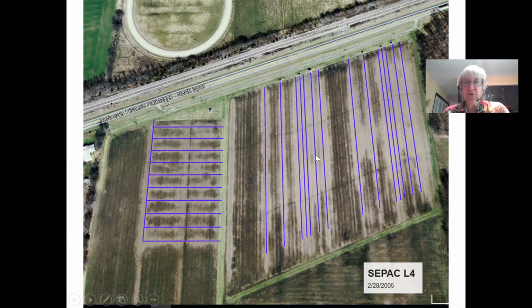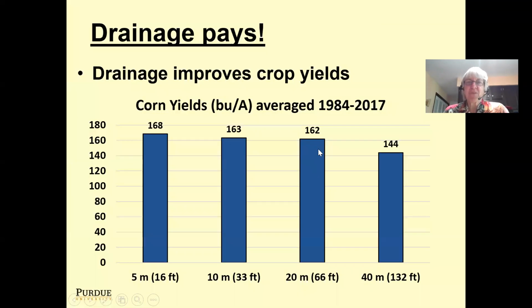But what I want to point out here is that the drain lines are superimposed on this image. You can see that the lighter colored soil, where the soil is drying more quickly, is where the tile drains are. And you can see here the dark soil, which is indicating that the soil is not drying as quickly, are our undrained controls in this tile spacing plot. So very evident, very obvious that the soils drain quicker where you have drains.